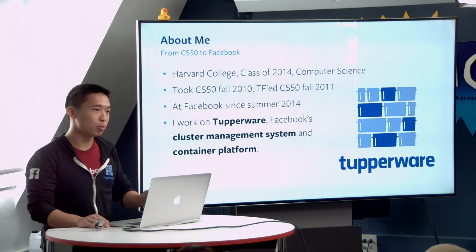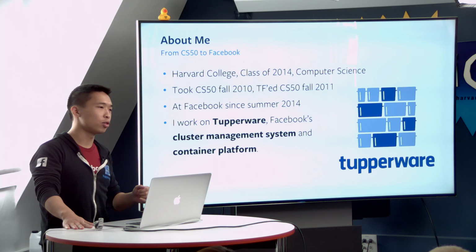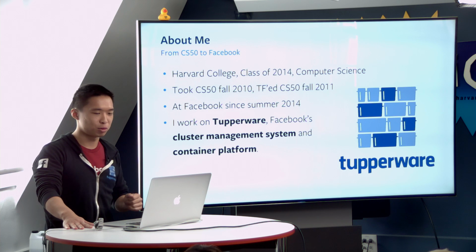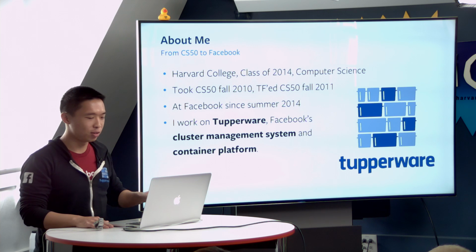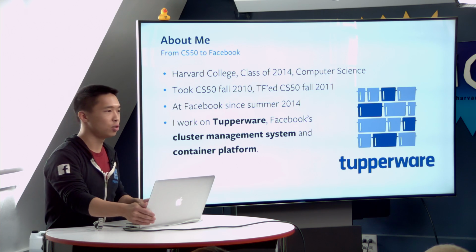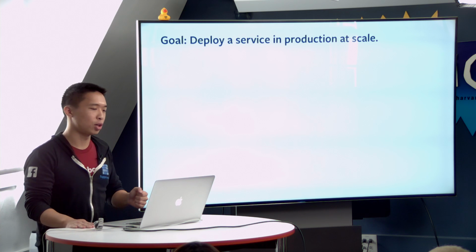My team is Tupperware, and Tupperware is Facebook's cluster management system and container platform. It's a lot of big words, and my goal is, by the end of this talk, that you'll have a good overview of the challenges we face in cluster management and how Facebook is tackling some of these challenges. And then once you understand these, how this relates to how we deploy services at scale.